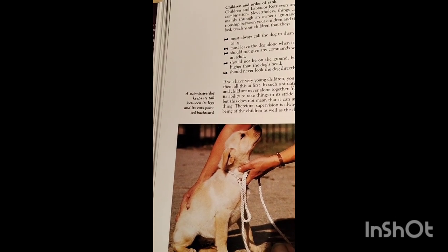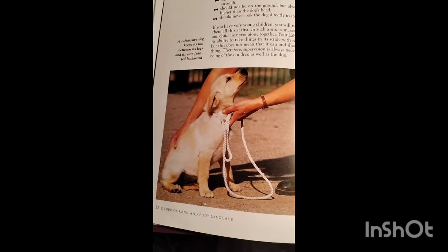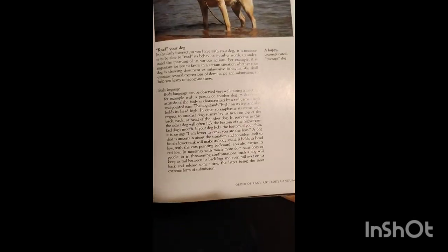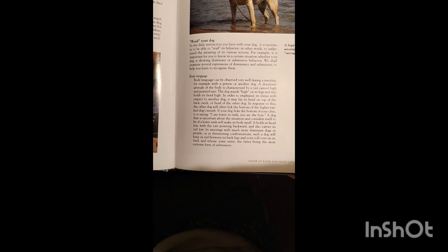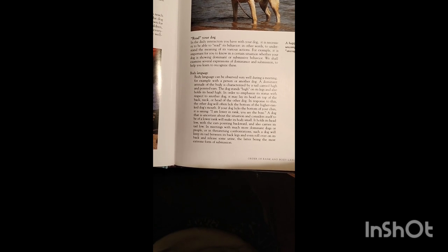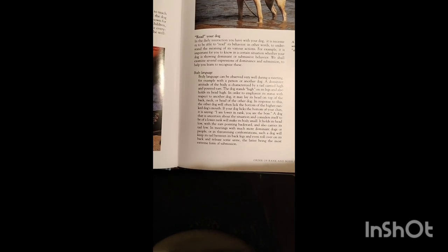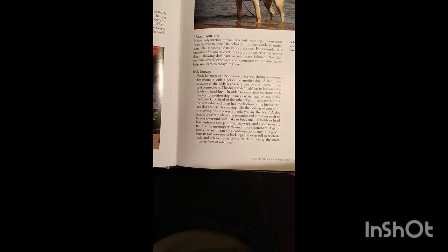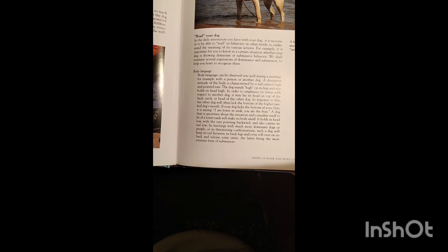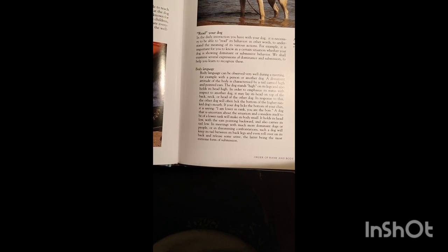A submissive dog keeps its tail between its legs and its ears pointed back. Read your dog. In the daily interactions you have with your dog, it is necessary to be able to read its behavior, in other words, to understand the meaning of its various actions. For example, it is important for you to know in certain situations whether your dog is showing dominant or submissive behavior. We shall examine several expressions of dominance and submission to help you learn to recognize these.